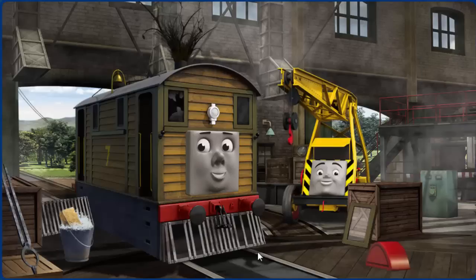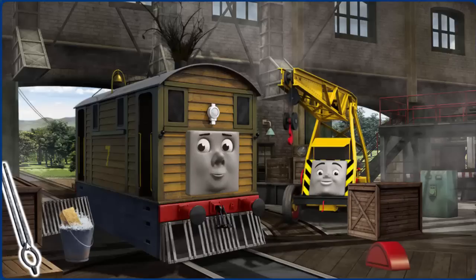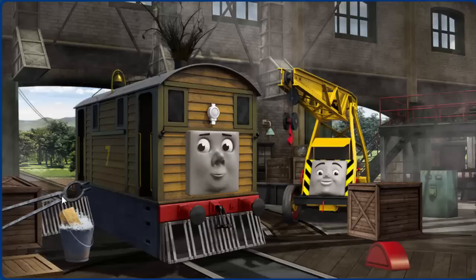Toby's cowcatcher is broken and his window is broken and his funnel is clogged with twigs. Great job, but there's still more to do. Toby's cowcatcher is broken and his funnel is clogged with twigs.